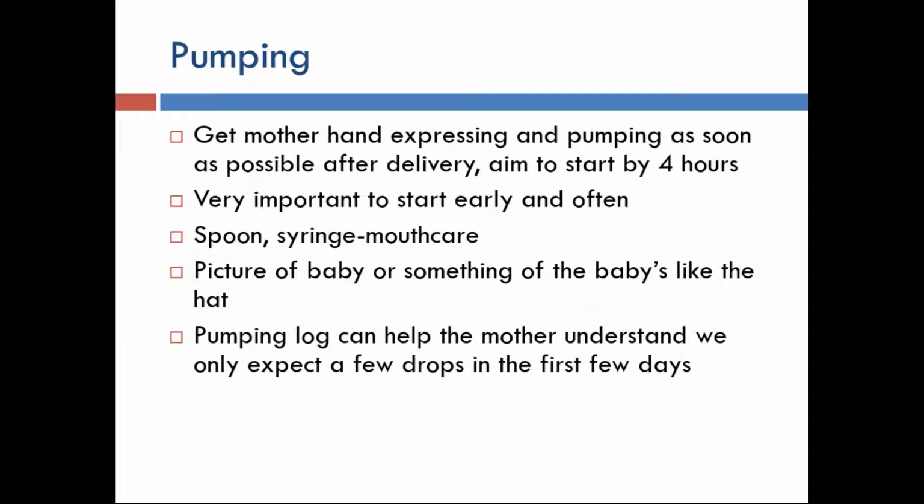So now I'm going to demonstrate the breast pump.